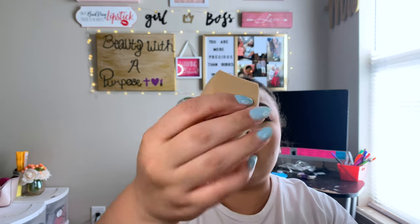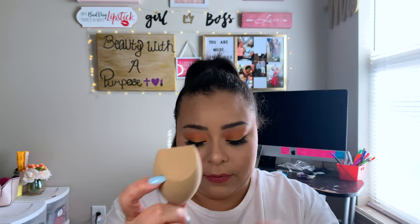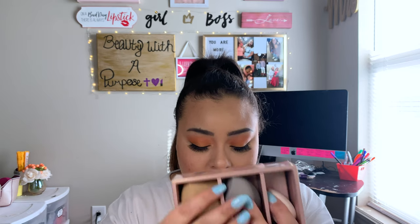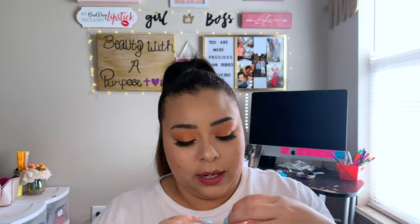Okay, so this one is wet right now. I used it today. That's why it's really big. Usually the size, even though the shape is different, when it's dry is still the size of this gray one. And they all have a different purpose. So for these sponges, this little one right here is the Luxie Detail Blender, which makes sense since it's super small, you can get really up in here. And I think it would be good for nose contour and stuff.